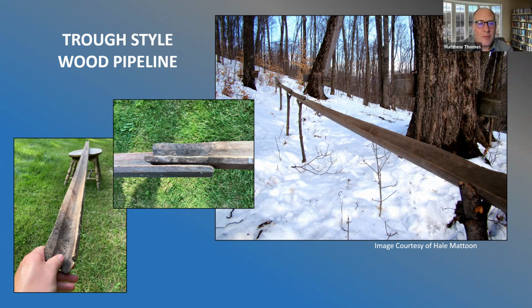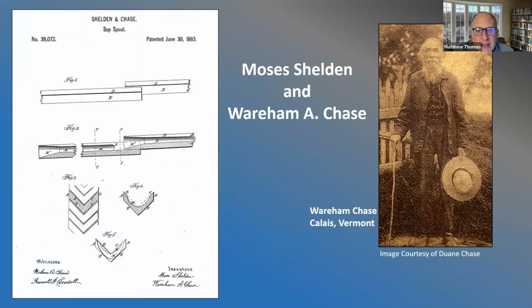But then we saw that there were additional attempts at wood trough, wood pipelines, as you see in this picture on the left. This is actually a real example of one. Well, the color picture to the right is a makeshift example of what it was believed to look like. And wonderful maple collector and historian Hale Mattoon set this up in his sugar bush a few years back. But Hale later was able to actually find some antique wood troughs that were part of the Moses Sheldon and Wareham Chase patents for sap spouts, as they called them, even though it was a wooden trough system for moving sap, and that was patented in 1863.